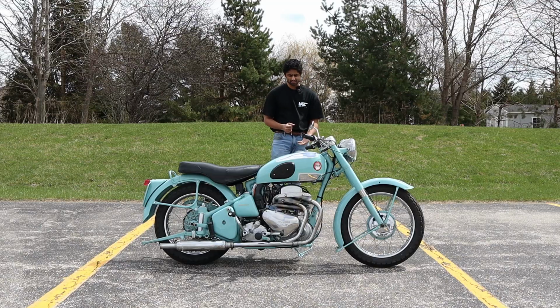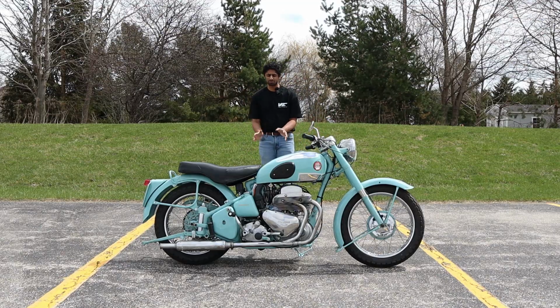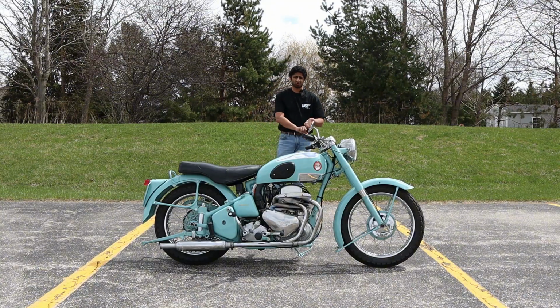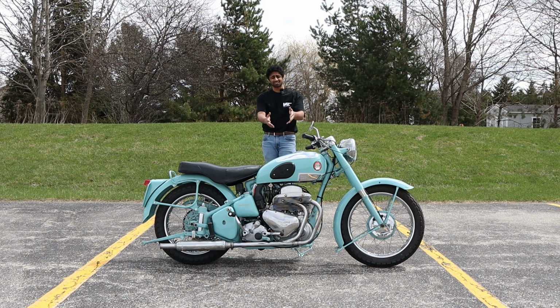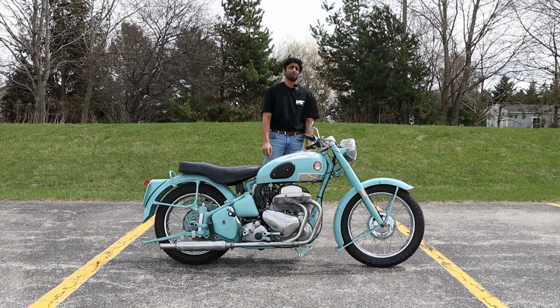Of course, there's some small things that need to be done on the bike in order to be a full concours restoration, which is not the purpose of this bike. You can spend unlimited money making everything shiny. We wanted the bike to look very presentable and to be a nice riding machine, because at the end of the day, that's what these things are built for. It's not going to be a daily rider, but it's definitely going to be something we want to put some miles on. The big thing is, this motorcycle engine only has 37 miles on it.